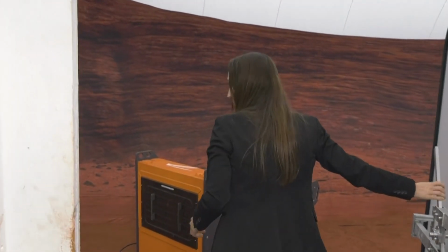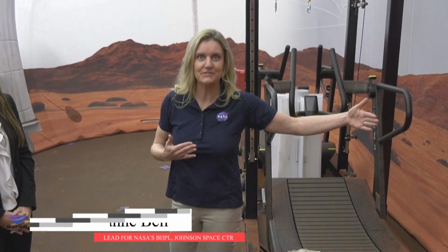When you're thinking about going to something like Mars, you might want to go look at something six hours away, or there's a huge discovery element there. And so we really can't have them just walking around in circles for six hours. And so this enables us to have them do the physical activity.